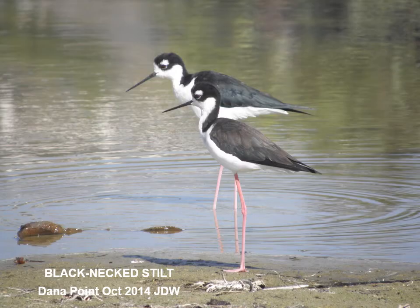But just to show you what the other group does look like, black-necked stilt, this was taken in Dana Point. I have also photographs from San Joaquin Wildlife Sanctuary. Its nickname is Daddy Longlegs, and you can see why. It looks very delicate, has to really reach down to get food. Neat bird.